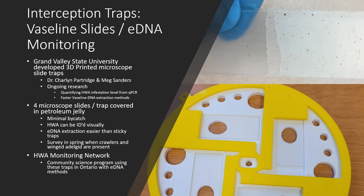And so it's Dr. Charlene Partridge, her laboratory. She is a geneticist, essentially. So that's partially how they developed this. And they're doing some ongoing research currently that I will get into. But essentially, it's a 3D printed trap. These are some of the first and second iterations of them.